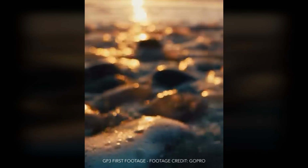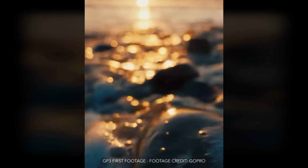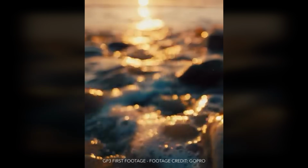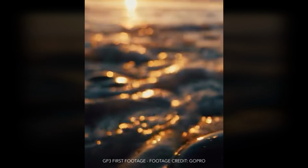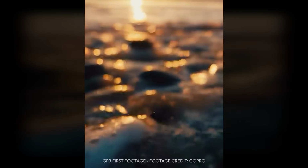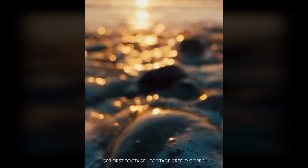One of the main things that will jump out at you is the shallow depth of field. It's a very, very shallow depth of field. This is not something that you'll get from, for instance, a macro attachment like we've had on the Hero 14 Black. This is something else.